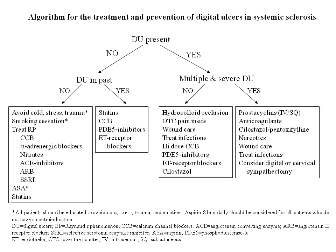Cilostazol is a medicine that is often used to treat patients with peripheral vascular disease, or thickening of the arteries in some of the larger blood vessels. And we've noted that this can help heal up ulcers in patients with scleroderma as well. If patients have multiple or very severe digital ulcers, then we may even admit them to the hospital for treatment with very strong vasodilators that open up the blood vessels called prostacyclins.